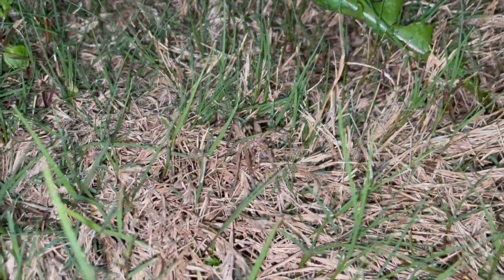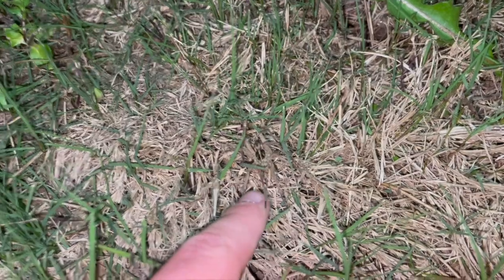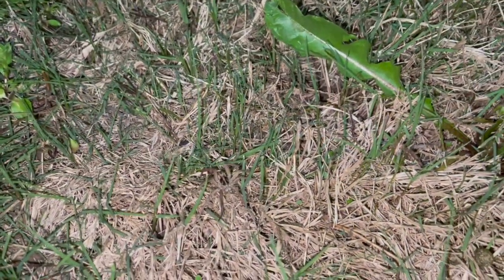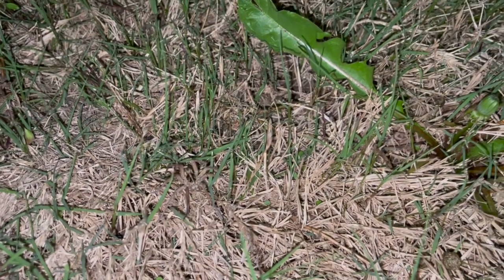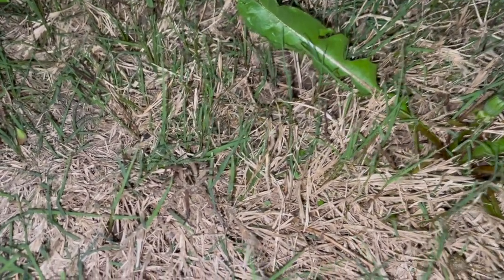First major find of the night. This is Tigrosa helluo, mature male. Basically the only big spider that I've seen so far in about a couple minutes. So we're gonna keep lurking around and see what we can find.